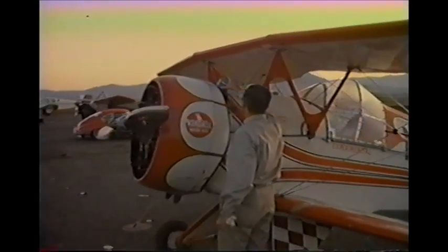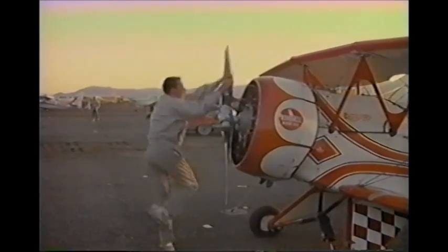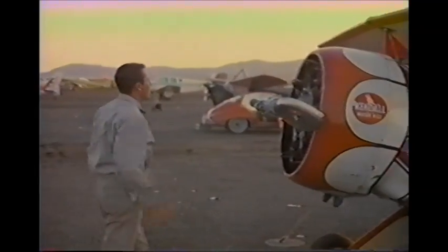A solitary flyer readies his plane for the coming events as the day breaks. Contact. Still hot.